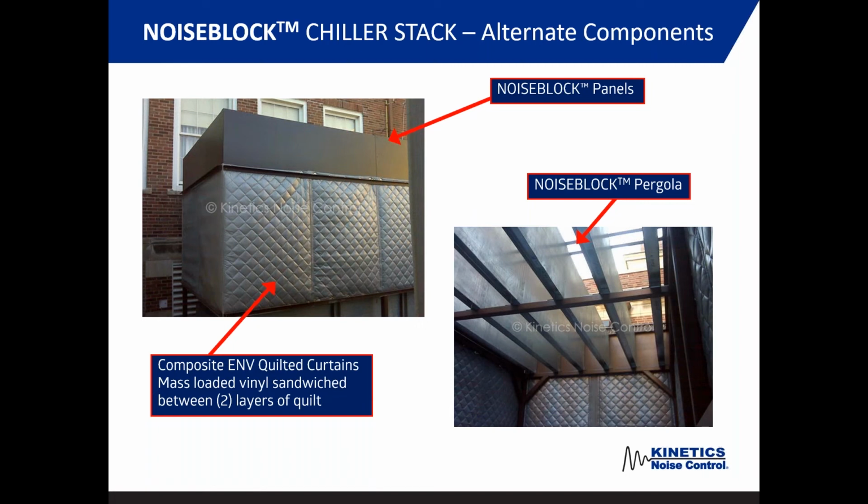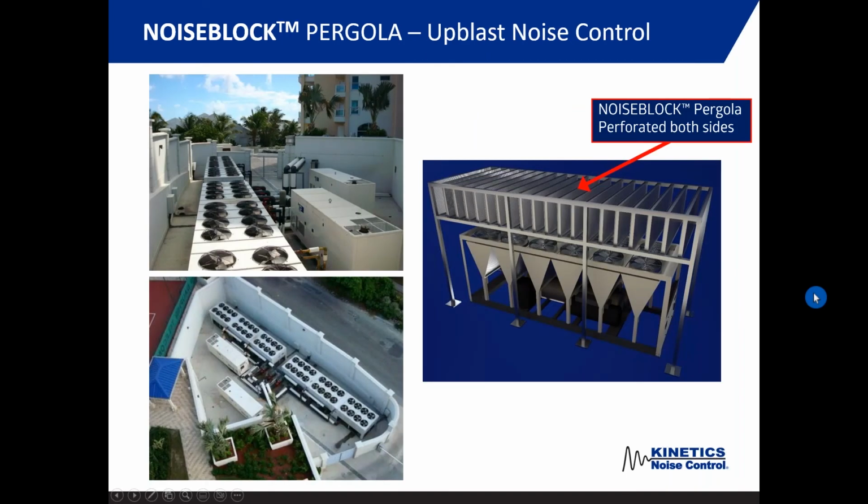Goods like these curtains that are composite outdoor curtains. They have a mass loaded vinyl, 1 to 2 pound per square foot mass loaded vinyl, sandwiched between two layers of this quilt you see here, all suitable for outdoors. That was actually the extended plenum above the condenser, the air cooled chiller, and then the pergola baffle. So it was able to reduce the price a little bit for them. So there's a lot of ways you can design this to fit this unplanned budget issue.